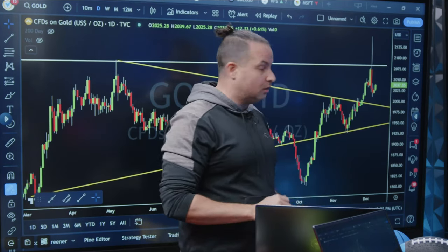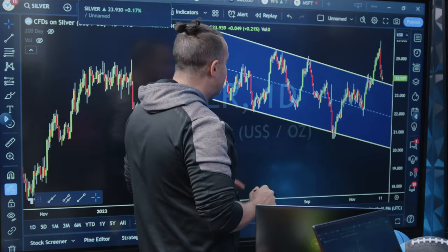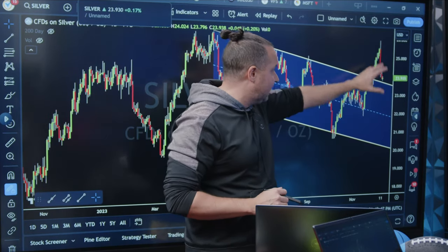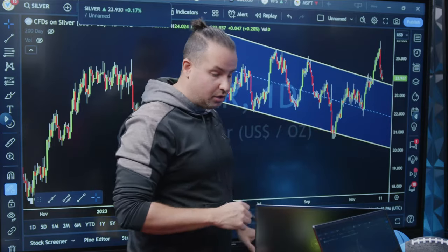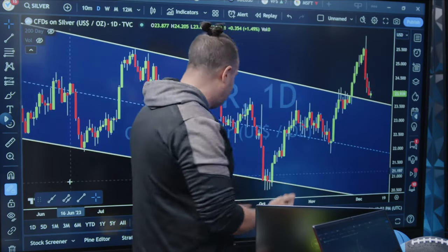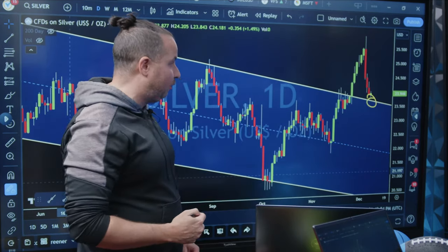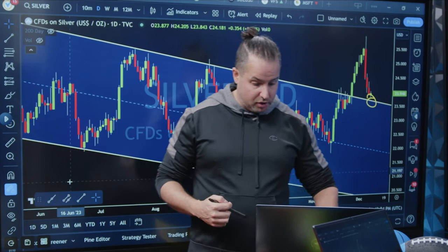Silver's an interesting play here. Silver is actually hitting a key, or kissing a key, pivot point. Notice the channel. We had the breakout. You've retraced to what I call the scene of the crime, or very close to it. Silver is now very close, if not at, a buying opportunity, right in that level there. All right, so silver actually looks pretty good here.